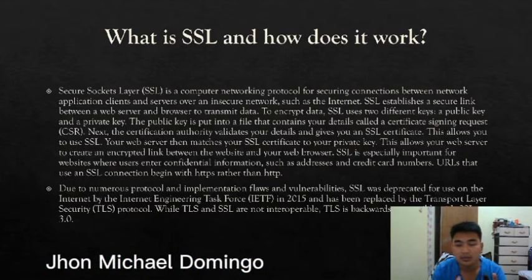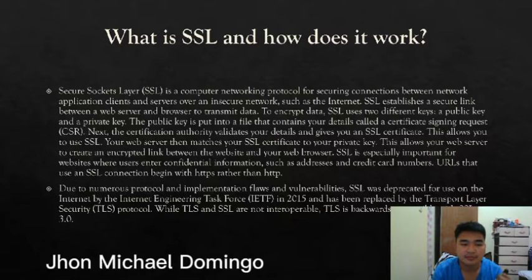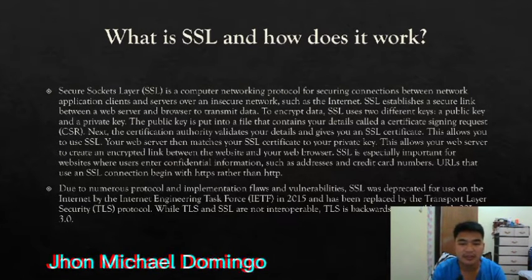Next, the certification authority validates your details and gives you an SSL certificate. This allows you to use SSL. Your web server then matches your SSL certificate to your private key. This allows your web server to create an encrypted link between the website and your web browser.